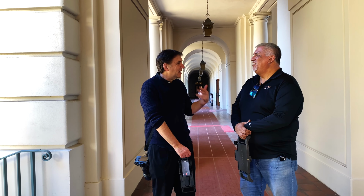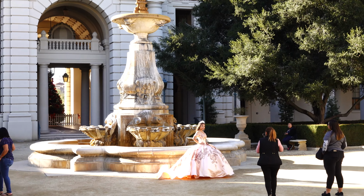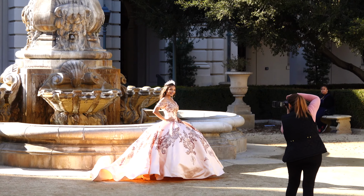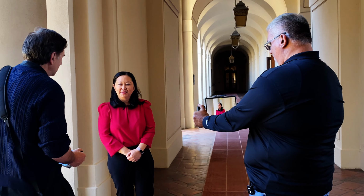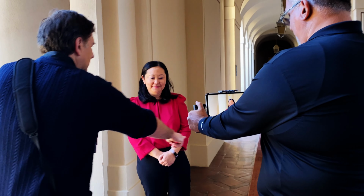But this is a place that a lot of people come for portraits. Yep. We have some wedding portraits going on now. There was a quinceañera here yesterday, and we've got some local friends that are coming to meet us. Thanks, Jean. No problem. And I really like this hallway in the middle.